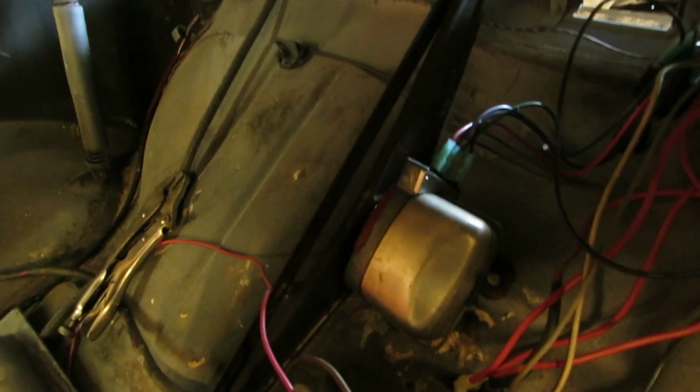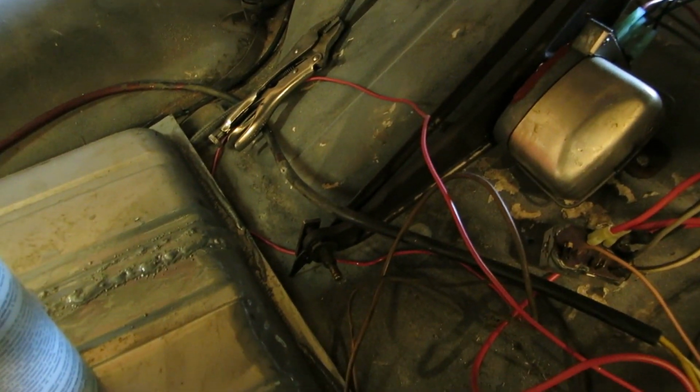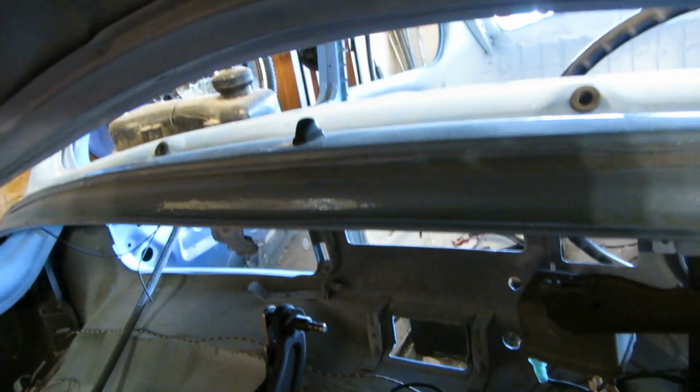And I'm guessing that there's going to be a washer on the bottom. There's also going to be a washer on the top. So I better look for those washers also after I get that in there. That just pushes up through those holes. So let's get that in there.